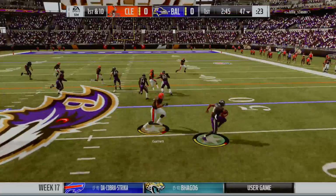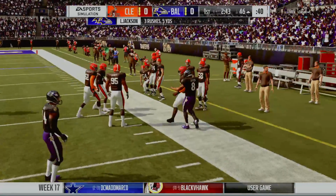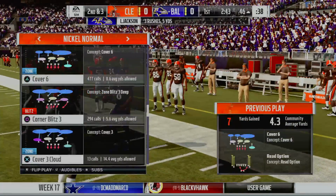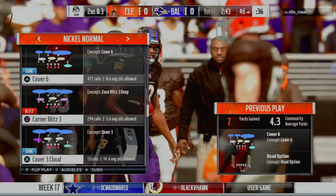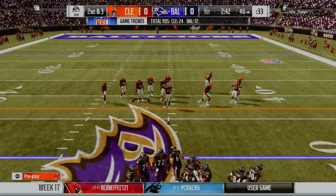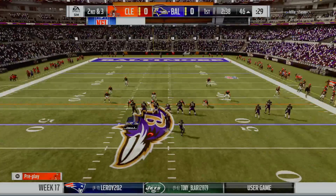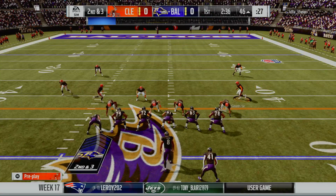They'll start by running the option to the right. And he's able to take it across midfield before going out of bounds. He'll pick up 7 there on the first down keeper. A nice run here early on. It doesn't take a great play caller to realize you want to establish a guy of his caliber with runs like this early because they'll pay dividends as the game progresses.